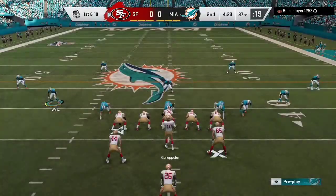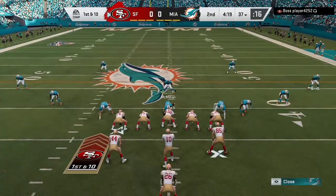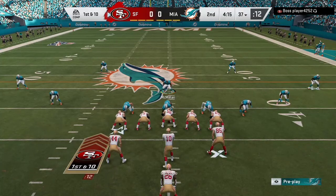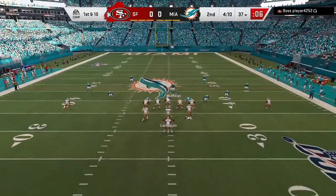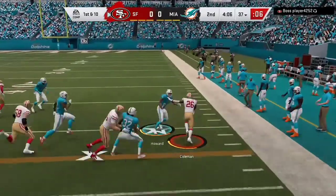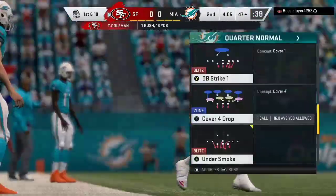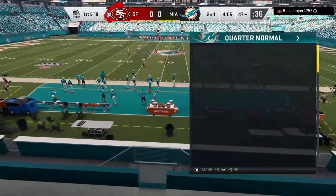Here we go. Line of scrimmage, the 37 on 1st and 10. Watch tight end. Three down. 36. 21. They'll run with Coleman on 1st down. It'll go as a 1st down for San Francisco on a pickup of 16.